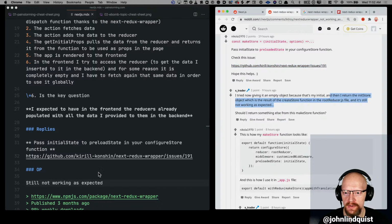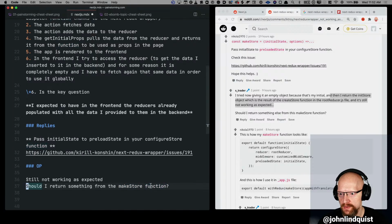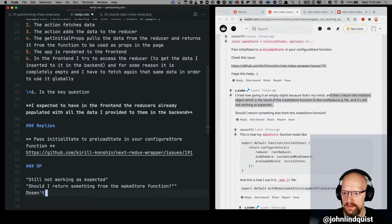Should I return something from the make store function? It's interesting what that implies: that they don't understand how make store works. That's why I need to make sure these are known as quotes, because this implies they don't understand. It's not clear. Make store. I know nothing about Next Redux wrapper, but I know there's confusion around make store, and that there's materials for that lesson on make store because of this. That's one of the things we uncovered just by looking at this post.